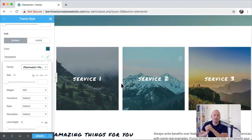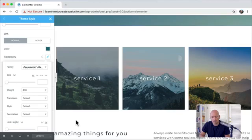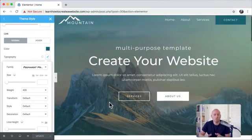If we don't like any of our changes, we can obviously just exit the page without saving, without pressing this update button right here. Or what we can do is press Control Z on a PC or Command Z on a Mac to undo all of our changes. So let's do that right here. Just keep on pressing it until we get back to where we started.